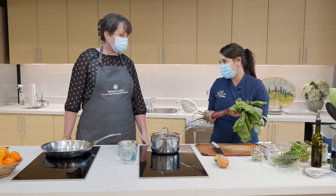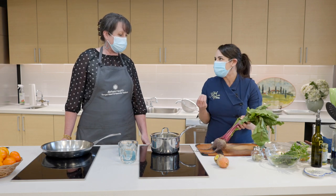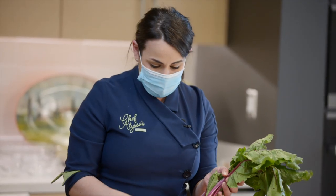I know we're both very fond of beets. They're so flavorful, and even if you think you don't like beets, the pairings that you can add to them really just make them taste completely different.